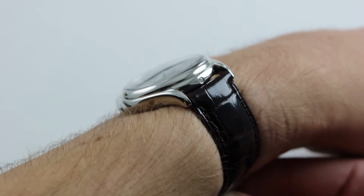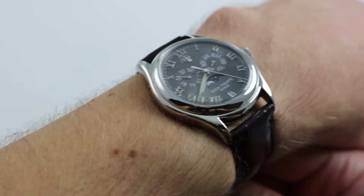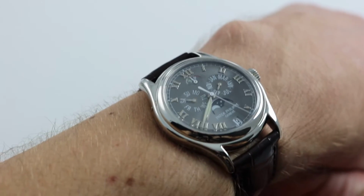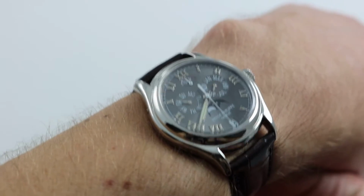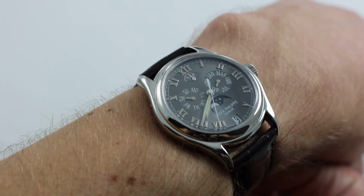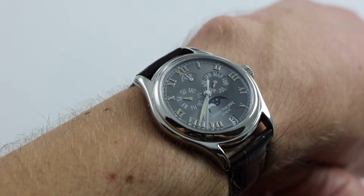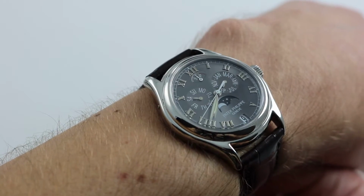Now on my wrist, 6 1/3 inches, 16 centimeters in circumference, this 37mm platinum annual calendar has incredible physical and aesthetic presence without being dimensionally overbearing. Now it is 37mm across the round of the case, not including the crown, so it's compatible with a very broad range of wrists, down to even 13 centimeters in circumference.